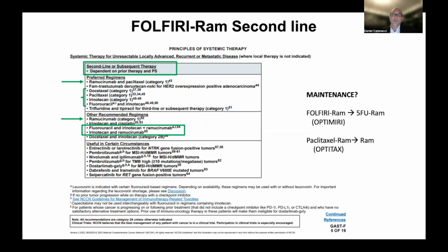So we talked about first-line maintenance therapy and the strategies and the reasoning why one might do that with FOLFOX to try and optimize the use of oxaliplatin over time and limit neuropathy with something that was called OptimOx strategy. The same could be applied to second-line therapy with either paclitaxel and ramucirumab or FOLFIRI and ramucirumab, and the same decision-making process that we went through in terms of trying to optimize the balance between cancer control and quality of life and limiting side effects.